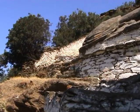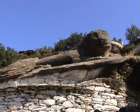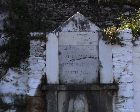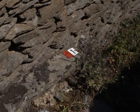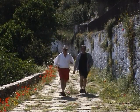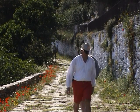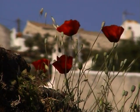The Lion of Kea is the island's trademark. We soon reach a fountain with drinking troughs for the animals. The engraved sign informs us that it was constructed in 1928, commissioned by the mayor Petros Leporas. We leave the lion, which gazes leisurely at you, Iulida, and hasten our step towards the fountain of Benjamin.